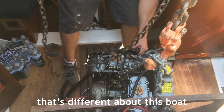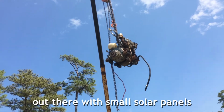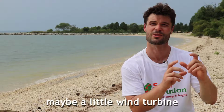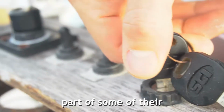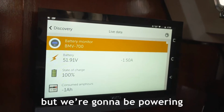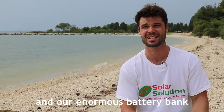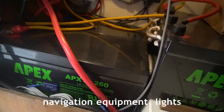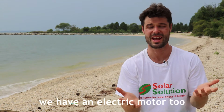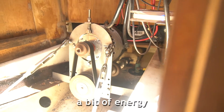The thing that we're doing that's different about this boat, you'll see a lot of sailboats out there with small solar panels, maybe a little wind turbine. They're powering part of some of their onboard equipment, but we're going to be powering everything with our solar and our wind and our enormous battery bank. We're powering not only our navigation equipment, lights, computers and stuff, but we have an electric motor too, and that uses quite a bit of energy.